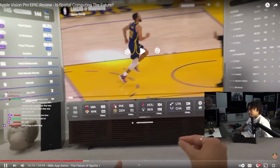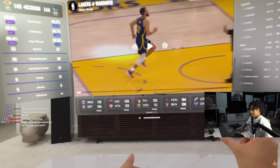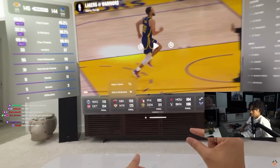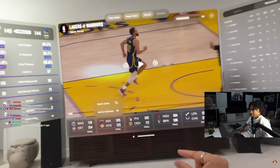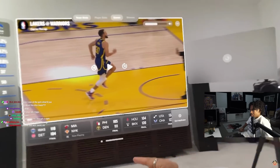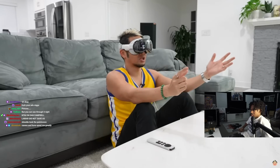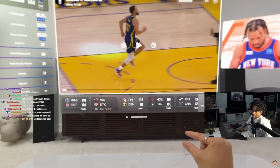All the games that are being played, whether they're live or archived for the day, are here. Let's go to a rivalry like Miami, New York, and I click on it. It says watch game. I could swap it in, or I could add to multi-view. All of a sudden, one pops up, and I'm like, oh crap! I can watch on the big screen, or I can have it here. Let's go to another game. Philadelphia, Denver.